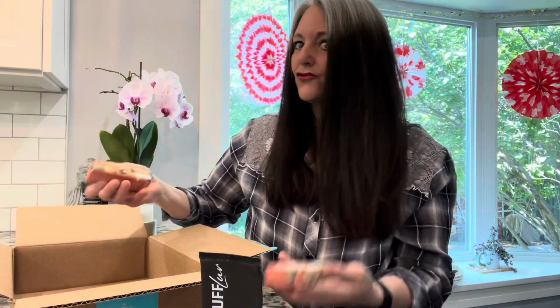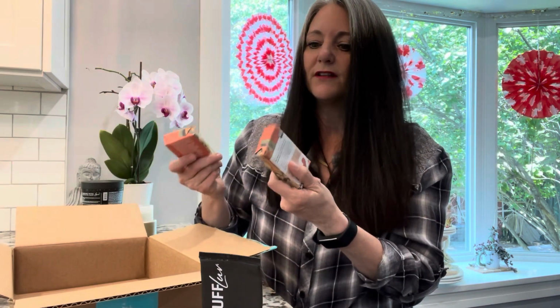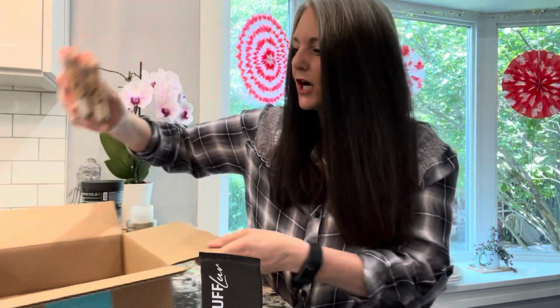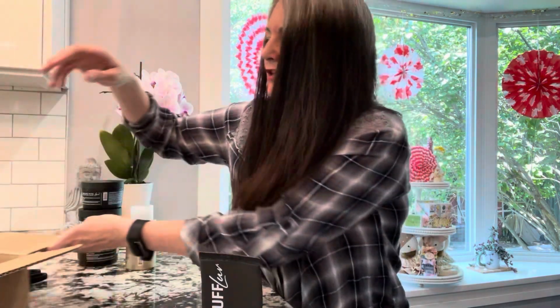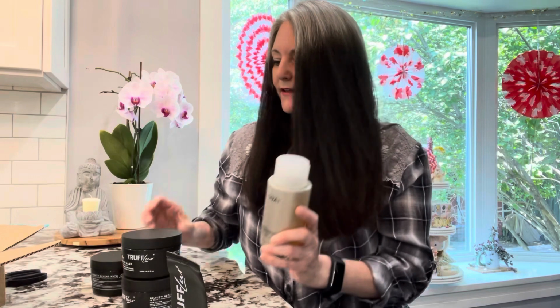I think this is shrinkflation right here, because I am sure that these felt bigger last time. But regardless, they're really good. So the Ouai shampoo, normally for me in Canada to purchase this would be $41, and I think it was $4.99 US on the sale.